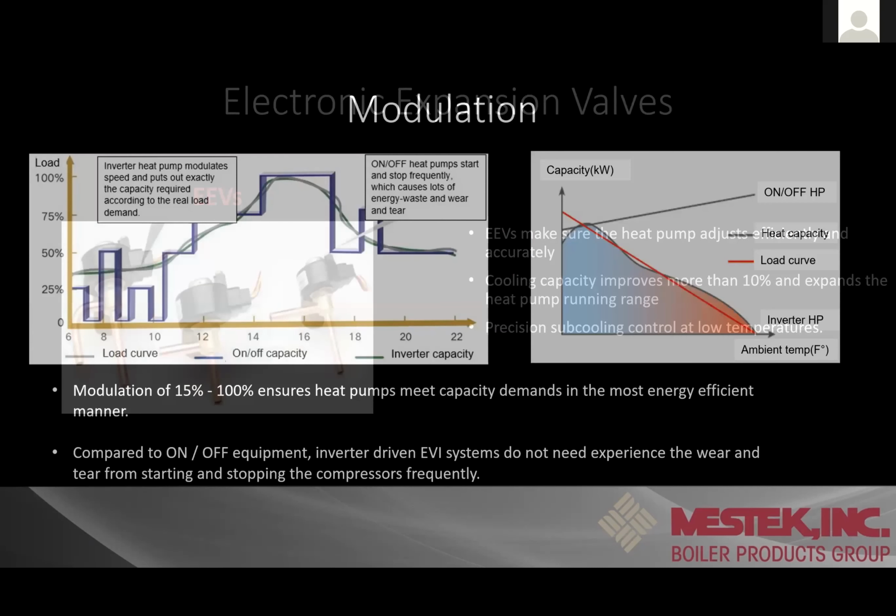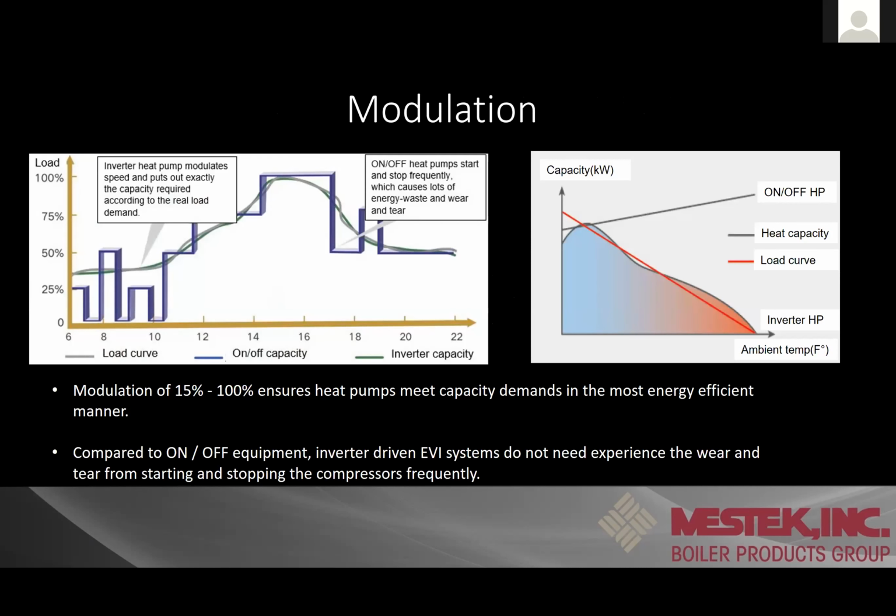So modulation, I won't go too crazy with this, but this is just showing the difference between, let's just say, an on-off unit. Okay, it's either on or off, and you're going to have these dips in your curve. You're going to be on, you're going to be off, you're going to come back on, you're going to go off. Well, with the modulating compressor, the inverter, you'll see on this green line, we're kind of ramping low, then we ramp up, we ramp down, but we continue to run. So that really saves a ton of energy as well.